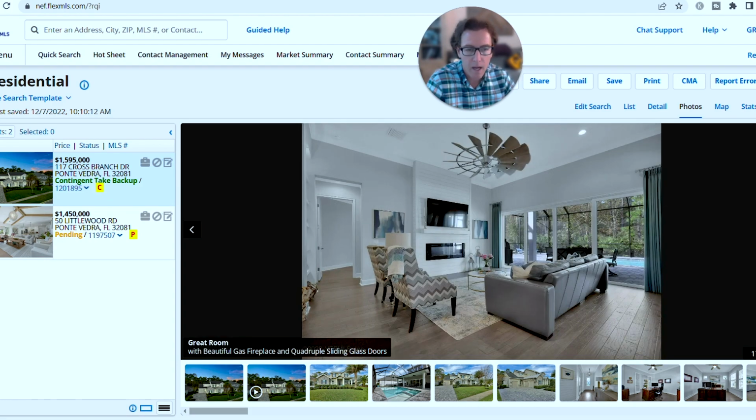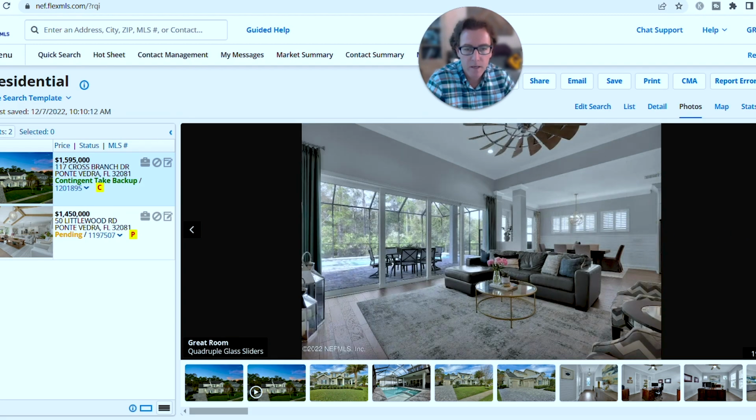It doesn't hurt to have those big sliders that open up to your outdoor living area and then gorgeous preserve behind. So again, these homes don't take long to sell because people are looking for those larger lots, bigger square footage. They don't want to wait, they don't want to build, so they go ahead and jump on these as soon as they come up.